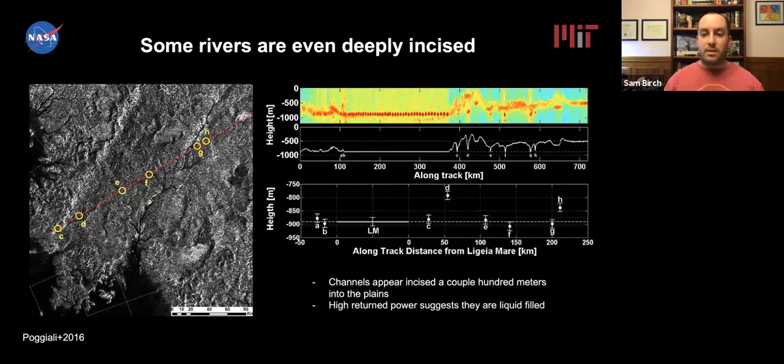We look at some of the rivers like the one I showed you on the previous slide, and some of them are deeply incised. They're like canyons. And the way that we got this measurement is as Cassini was flying by, it sent a signal down, and then that signal came back to Cassini. And it's kind of like a bat with its sonar in a way, and you can measure the distance. And when they did that, they saw these deep gorges that the rivers seemed to be located in. And that was really exciting. It's almost like a canyon that these rivers are flowing through, and maybe it cut it itself. And then when we looked at the power, it said that they had to be liquid filled. And the connection there that's so exciting is that you have liquid filled channels at different elevations, and they're connected. And that has to mean that there's active flow on Titan's surface today.